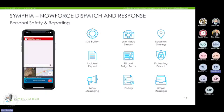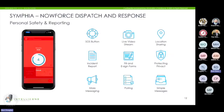If, heaven forbid, there was, say, an active shooter and you were sheltering or hiding in place, you've now opened a chat session. You can communicate with the dispatcher. Your microphone and your camera are active. Your location is being transmitted. So now your employees, students, associates can have the luxury of having an SOS button right in their pocket.